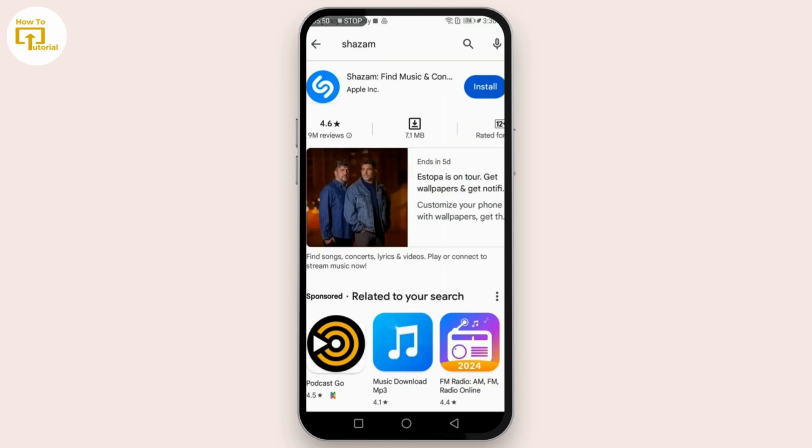Shazam. Ever hear a song you love but don't know the name? Shazam will identify it for you in seconds.